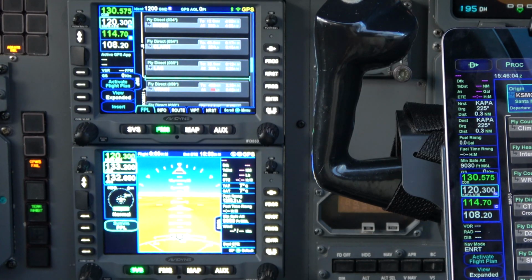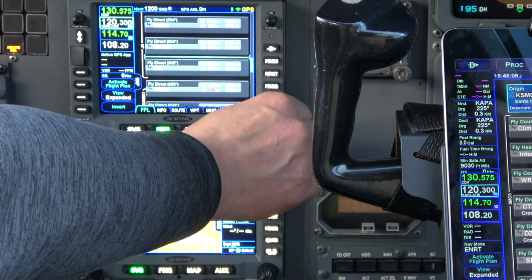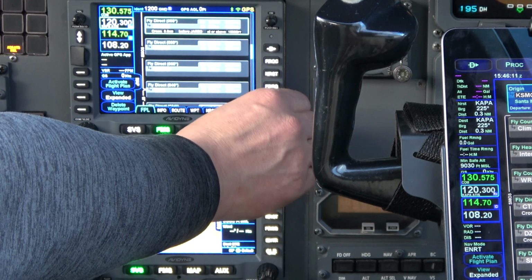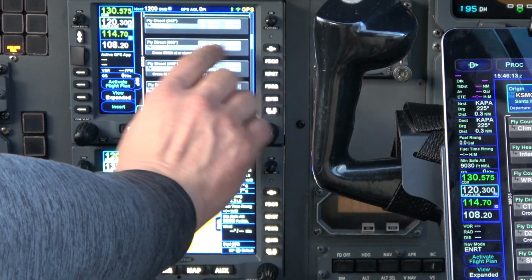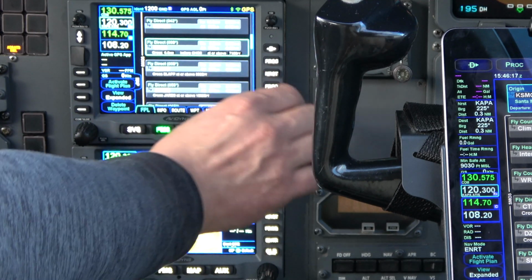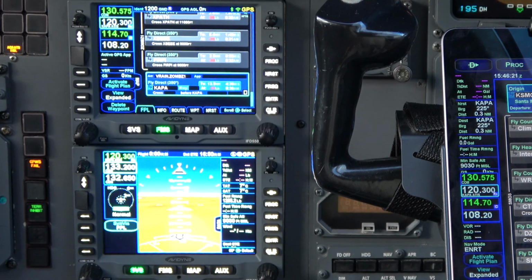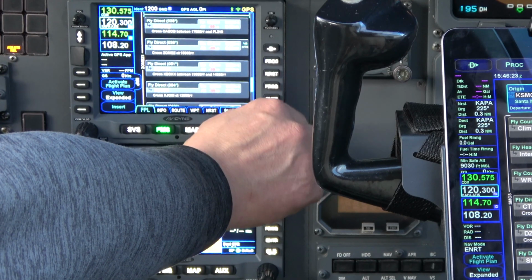You'll notice that the FMS puts your fuel at each waypoint, calculated based on fuel burn. When we get into the air, that number will update automatically, and I'll know exactly how much fuel I have at each waypoint, including at my destination. So that's how you put in a flight plan.